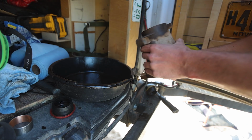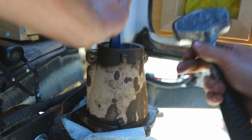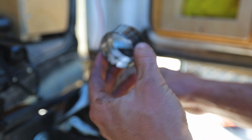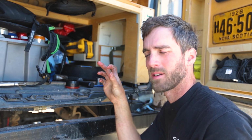Cool. Time to punch the seal out of the bushing. There we go. Took a little bit, but something kind of concerning has happened. The new bushing that I have slid right in. It's not supposed to do that. I just put a bit of grease on it and pushed it in with my finger. I checked it. It does go over the drive shaft yoke.